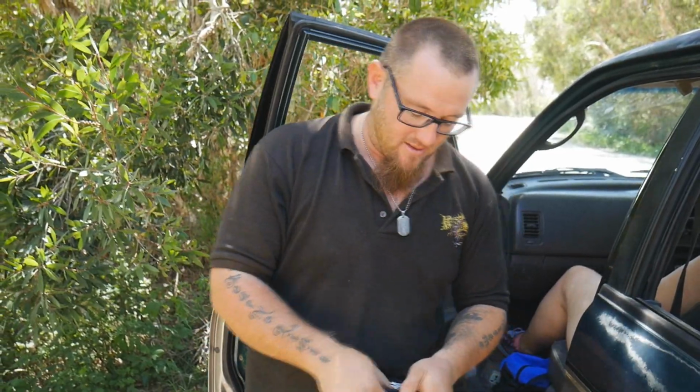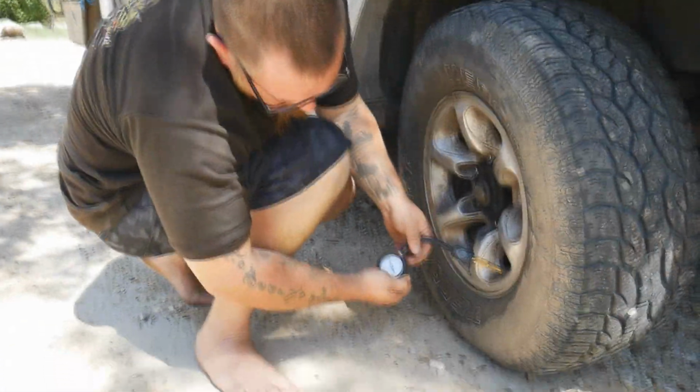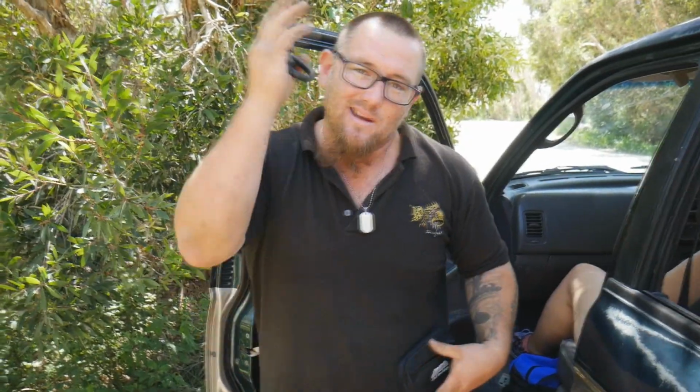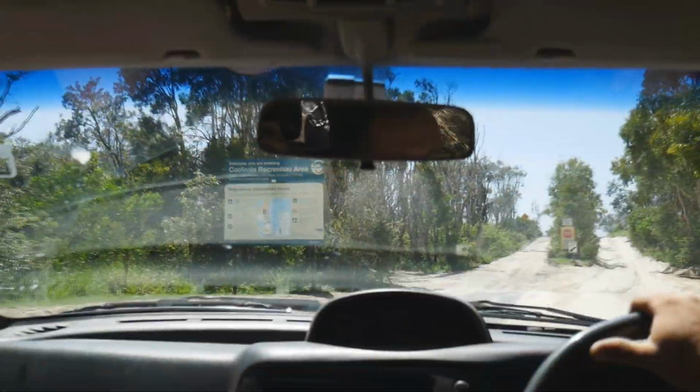Any four-wheel drive can come. All-wheel drives are very capable of it. Just be careful if you're in an all-wheel drive, you haven't got as much clearance. When you first go down onto the beach, it can be very chopped up, so you may belly out. Have a good tyre gauge, drop your pressure down to about 18 psi, and bob's your uncle, away you go.